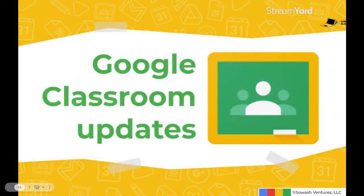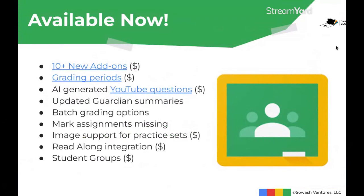That's exciting. Let's get into some more Google Classroom updates. Read Aloud is a big one. There were a lot of different features and capabilities, both existing and coming, so Google talked a lot about that. But there are some additional Google Classroom updates aside from Read Along itself. So here's a quick overview, and then we'll get into some details.